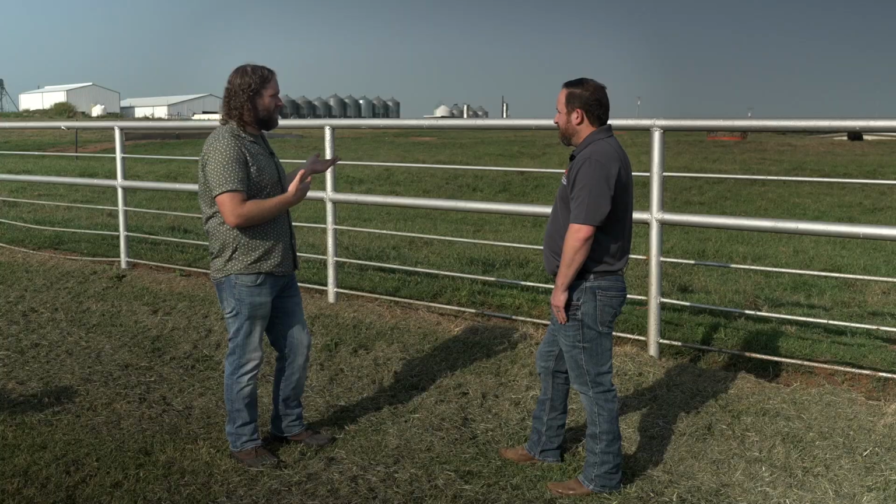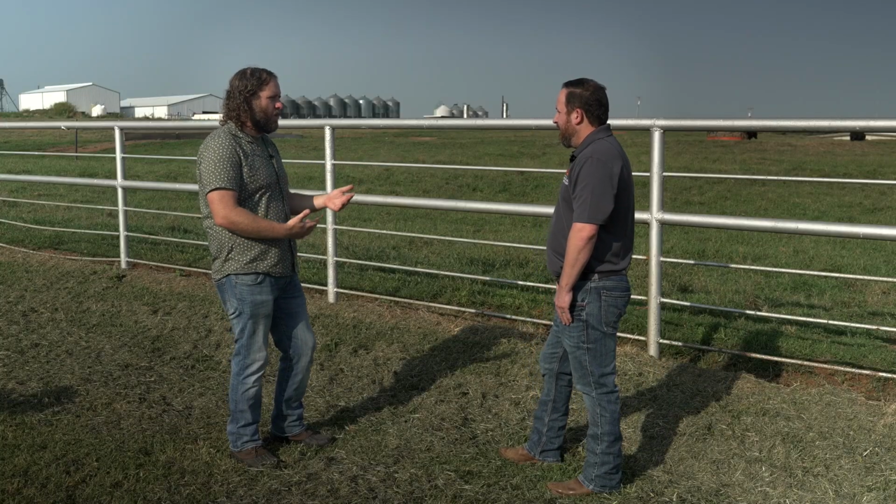So shifting to livestock, is there really much of a concern this time of year when it comes to ticks? Right, they're going to be on the animals, right? That's just something that we can't really do anything about. So keep an eye on the animals.